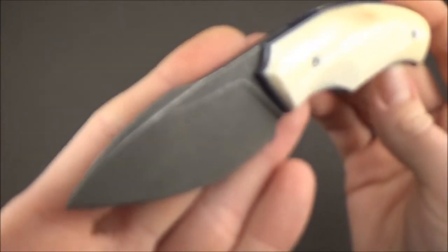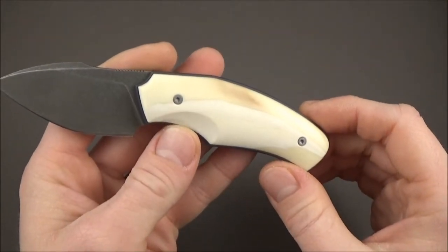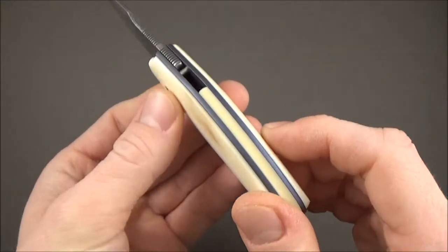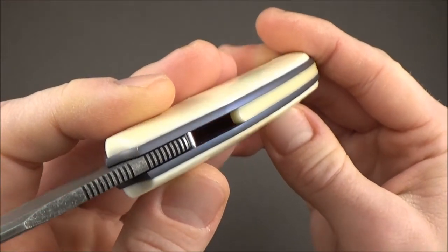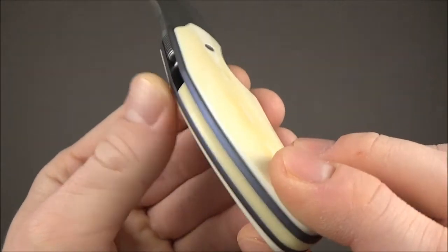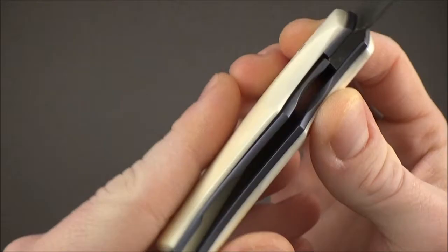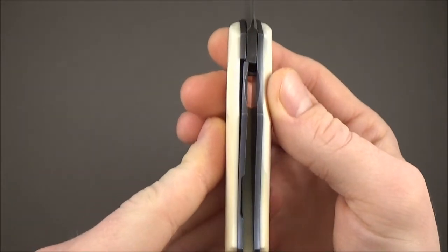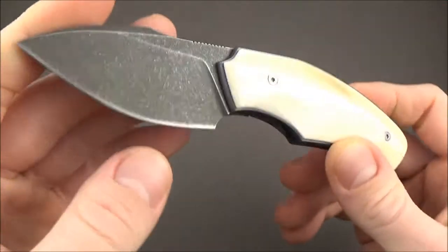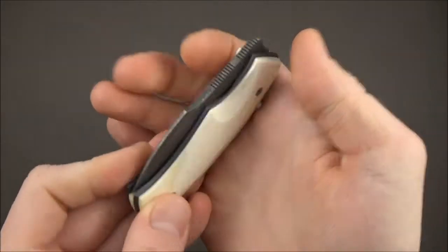The stonewash finish on the blade brings a nice contrast to the handle. So handle material is warthog ivory. We've got blue anodized, I mean it's a kind of dark grayish blue. Beautiful color. So titanium liners. We've got steel screws. So it's a liner lock, as you can see there. The blade is D2 steel. And yeah, the overall execution is impeccable. Extremely smooth.